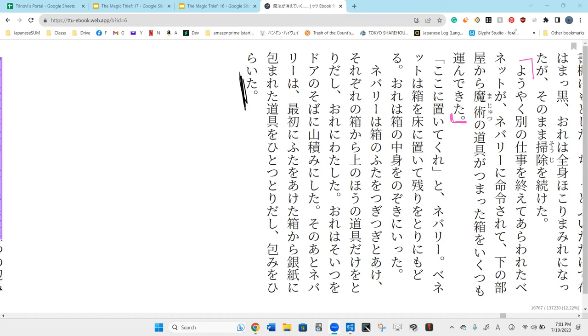ようやく別の仕事を生えて現れたベネットが粘りに命令されて下の部屋から魔術の道具が詰まった箱をいくつも運んできた。So you read one of these wrong, which was to finish. What is to finish work in Japanese? It's not ha. What is like to be done or to finish in Japanese? It's another word, like this is the end or something.